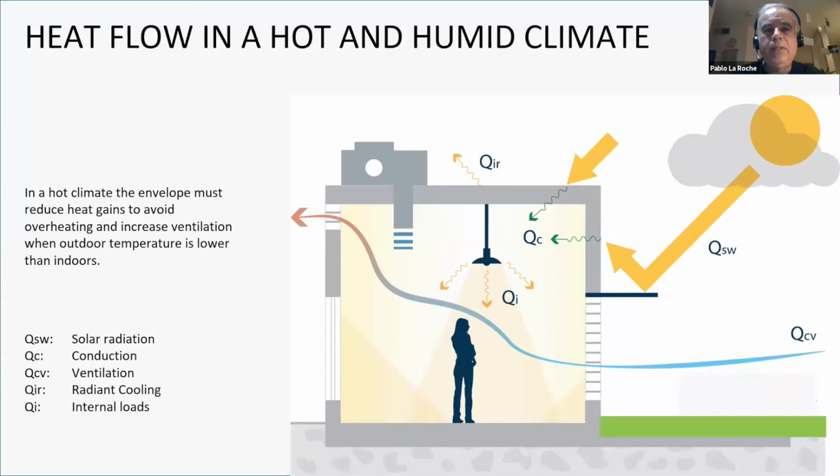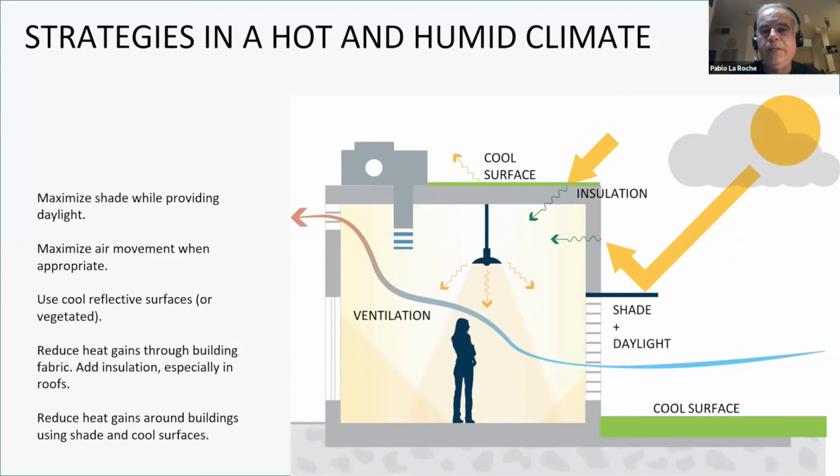So in a hot and humid climate, when we think about the envelope, we have to block solar radiation from the sun, block conduction, and maximize ventilation. When we think of these strategies in architectural terms, we're thinking of maximizing shade, maximizing air movement when appropriate, when it's cooler outside than inside. We're using cool reflective surfaces or maybe even vegetated surfaces. We're reducing heat gains through the building fabric, which is typically done with insulation. And we're reducing the heat gains around the building using shade and cool surfaces. So it's all about reducing these heat gains.